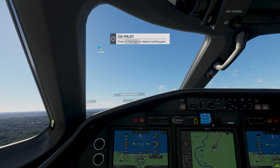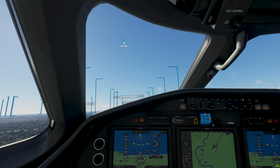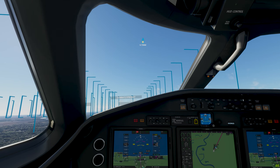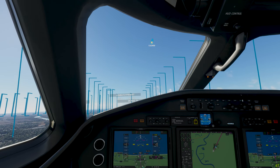Landing here. Landing here. Flaps to first stage.